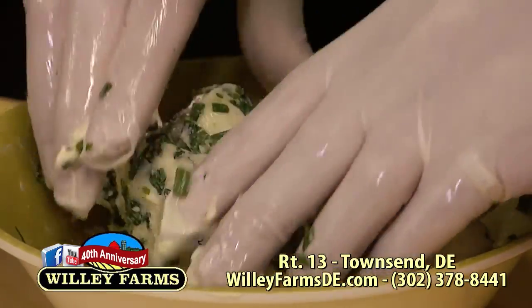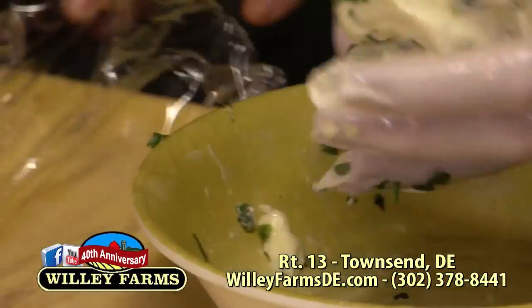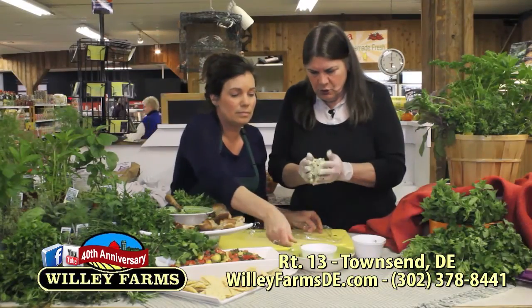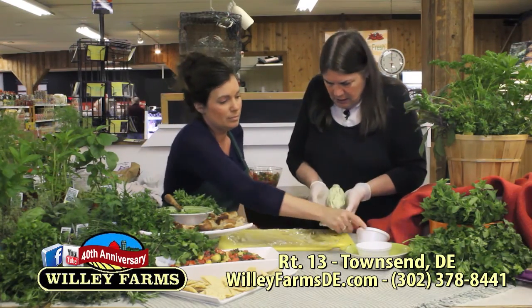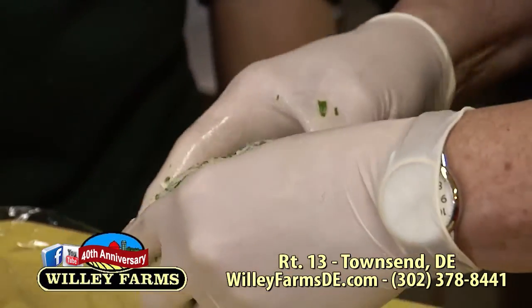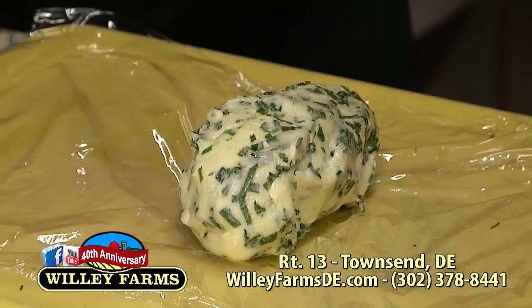Okay. Get your plastic. Get the plastic. There we go. So we take all of this out here, and then we mold it away. We mold it sort of into a log, right? And then, I almost lost it. Slippery sucker. It is. So we put that there. Then wrap that plastic over.